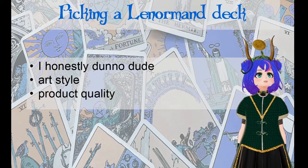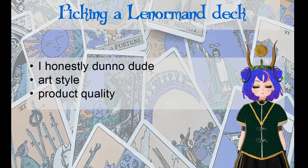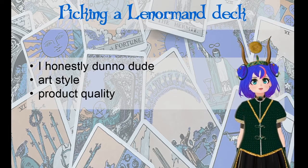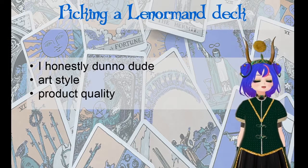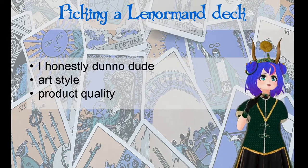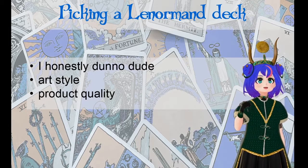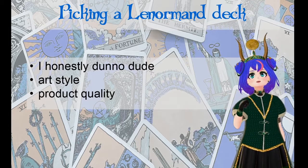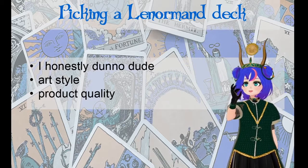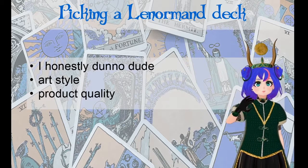Art style does change depending on the deck that you get. There'll be additional visual information, and I don't know how much you can use it. I'm not the right person to ask about picking a Lenormand deck, but I think a lot of the common wisdom about picking a deck from the other two will carry over, such as looking up a flip through, trying to find pictures of it, and looking at the reviews, that kind of thing.